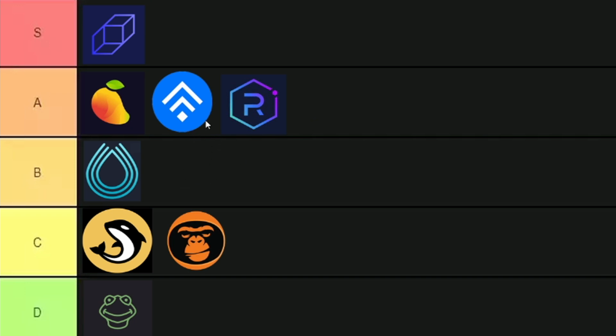At number 2 on the A tier is Symmetry. So Symmetry is the best place to do swaps on the whole of Solana. You go there, it's the cheapest fees, it's very intuitive, easy to use. If I was going to do swaps, I would go instantly to Symmetry, and that's the reason why on Serum DEX, when you press on the swap functionality, it takes you to Symmetry Finance instead of using their own swap stuff. So I like it, A tier.